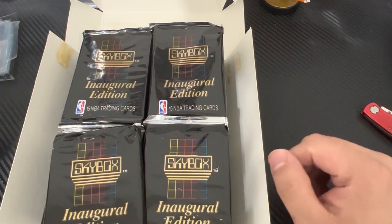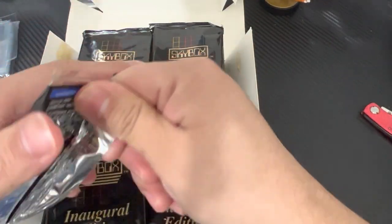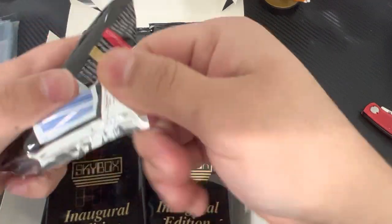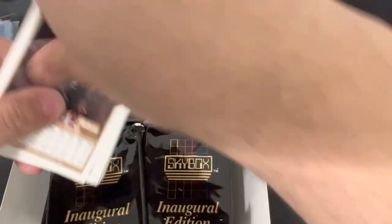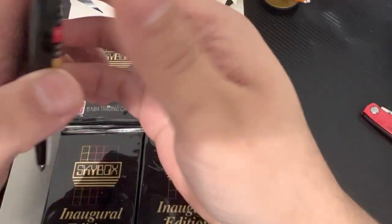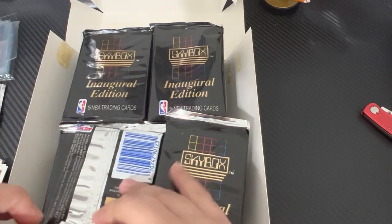Are you guys ready? And here we go. So opening up this pack right here and continue to see what we have. And I will be opening up a whole bunch of other ones instead of going one by one, because it'll take a little bit too much time.